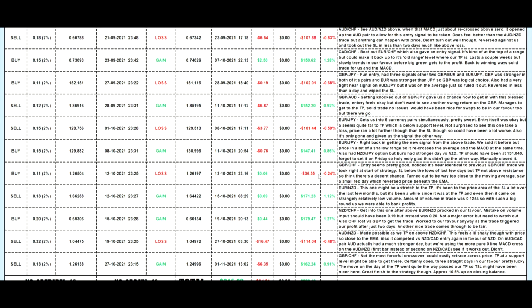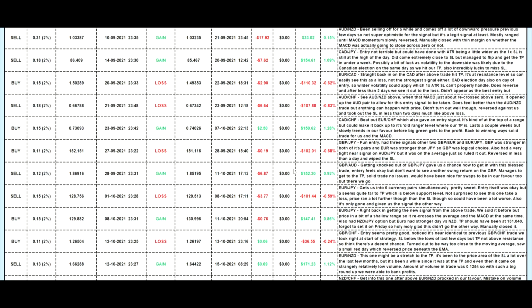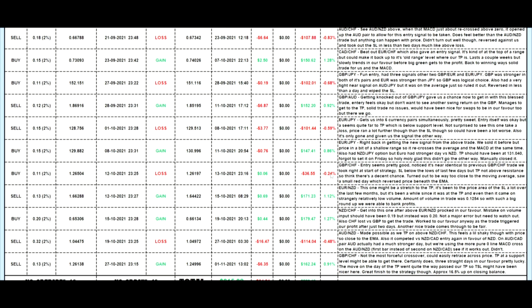Then finally in the second half of October, it really picked up. In the last 2 and a bit weeks there, 3 really strong winning trades and only 1.5 losers in response. It was a pretty well managed strategy. And there wasn't so many times where we had to close a trade because of a reverse signal.